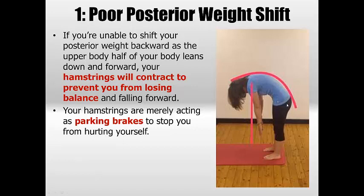Constantly doing this just creates huge tension on the nerve, and this is how you actually get a bulging disc as well. So the hamstrings here are actually going to contract to prevent you from losing your balance and falling forward. You can see how here they're acting like the parking brakes. They will not turn off, and you wouldn't want them to.